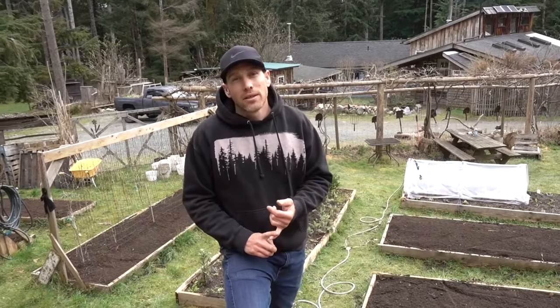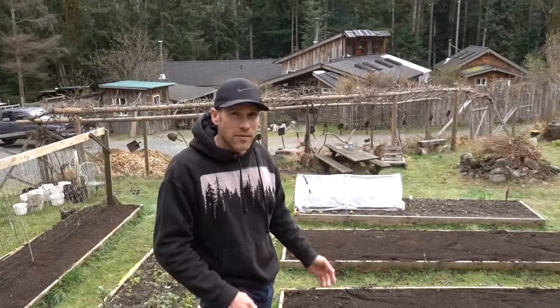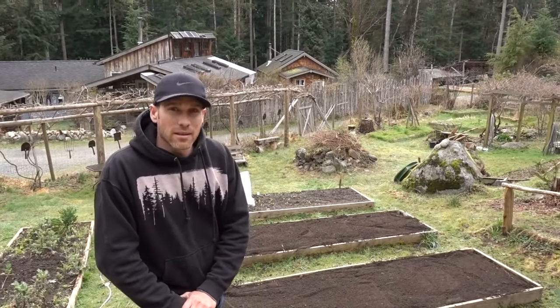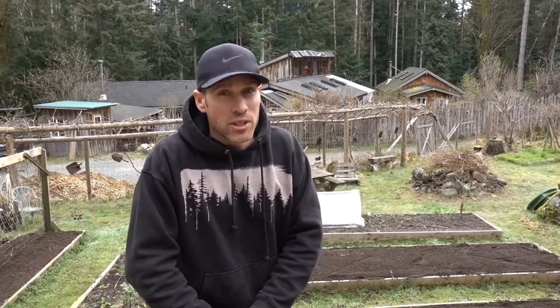Today, I brought you to the family homestead. 10 acres, Quadra Island. We developed this land here from straight forest. We acquired this land on a 99-year lease. So everything you see here, we've done by hand. We only brought in machines at the very end. A lot of this was done by hand.